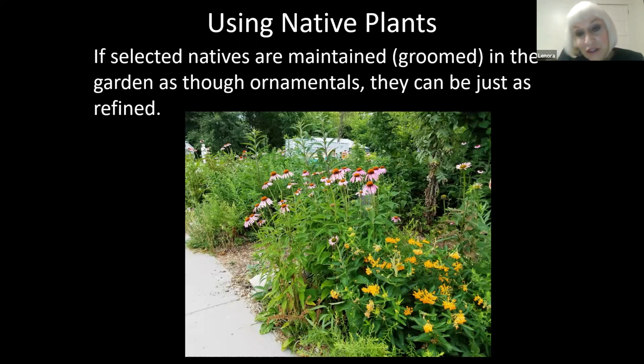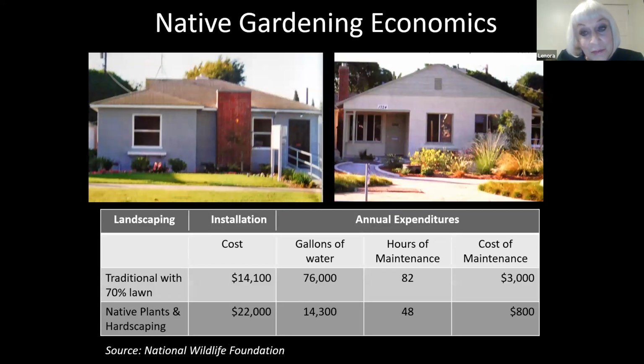And I'm going to call this to your notice if you didn't notice it. There is a thistle that's dying in the background. You can see the dead leaves up its long, skinny stem. But if I didn't point that out to you, you probably wouldn't even notice because the edges are clean. And so that is a big tip for both ornamentals and natives, keeping your edges clean.